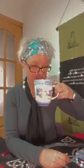Okay, tea and tarot. Here's my tea. So tell me, do you like the glittery? I thought it would just make a nice change to put me all in sparkles. Sparkly Sunday.